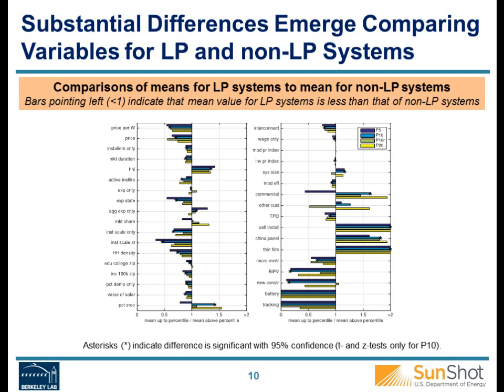Microinverters, so the interaction of microinverters and size, that's interesting. I don't think we ever looked at that. So the idea is that microinverters might not do well at low sizes but improve things at larger sizes, or maybe the opposite, but that there's an interaction with size. That's interesting. We haven't looked at that.